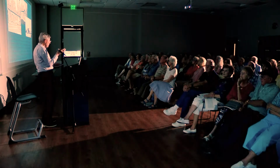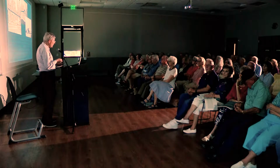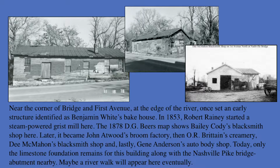How many of y'all remember this building? When I came to town, I was fascinated because I could see that there was something more there than just an automobile workshop. And sure enough, I found in the early papers where Mr. White built that as a bakery. People in town didn't have ovens like we have today, and so the women would make their dough up and then let it rise and then take it down and have it baked in the ovens there. Today all we have is the rock foundation, and it sits right next to the river. I mean literally right on the river's edge, and next to that would be the bridge abutment that was there, was moved in 1928 up to where it is today on East Main Street.